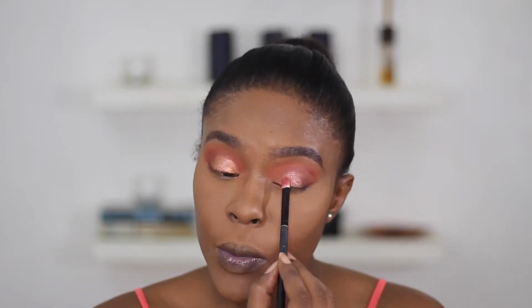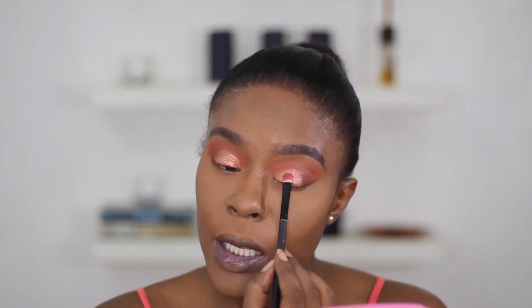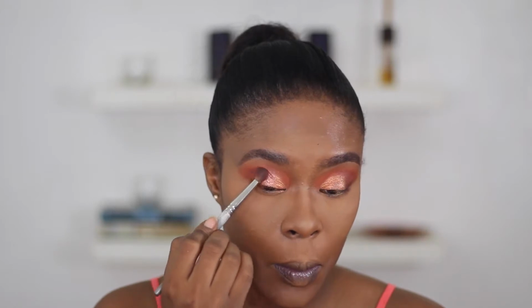The shimmery shades are quite creamy, and it makes application easy on your lids, but you have to be careful with the placement because it kind of moves. I'm gonna go back with this brown and this dark orange and just mix them together and smoke out the outer corners again. Just blending out any harsh lines.